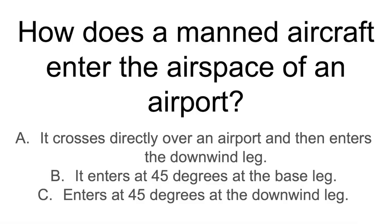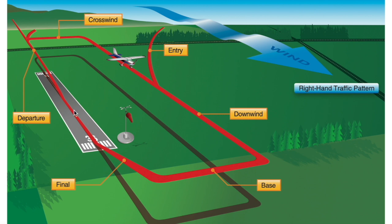So let's go back to our question and see which answer sounds the most likely. A, it crosses directly over an airport and then enters the downwind leg. No, it doesn't cross over the airport. B, it enters at a 45-degree at the base leg. No, it doesn't do that at the base leg either. C, it enters at a 45-degree angle at the downwind leg. That is correct. Option C. See, it enters at 45 degrees and downwind. And an aircraft is always going to land into the wind and take off into the wind as well.